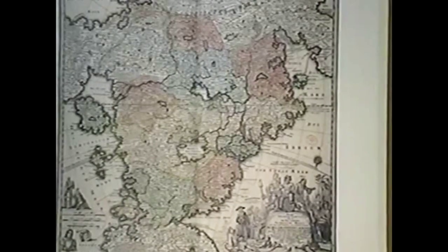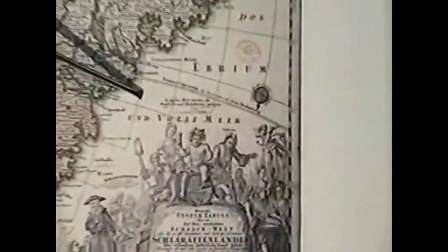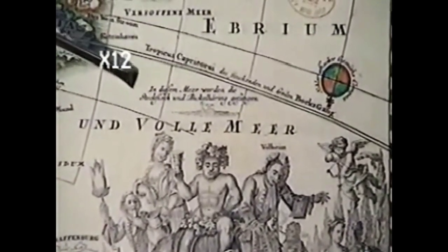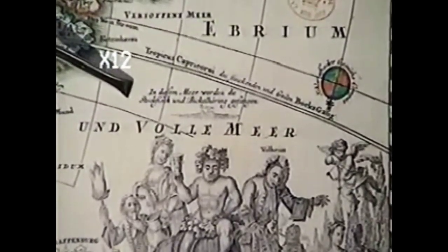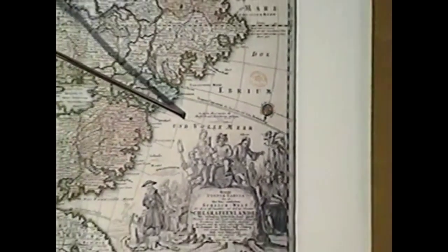Let's look a little closer to some of the script on this map. Down here, we can close in. Supposedly all the script on this map is satirical. Right here it says, in these waters the fishing for mackerel and herring is good. We would say that that was significant.